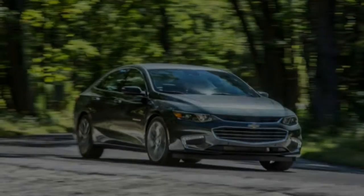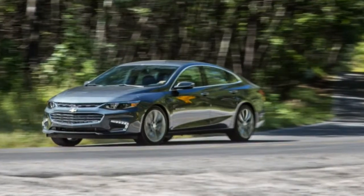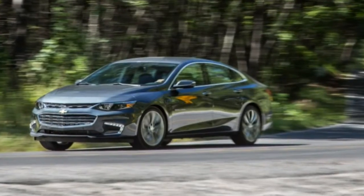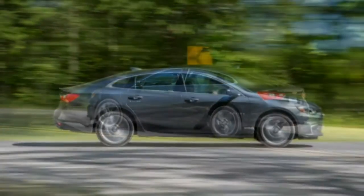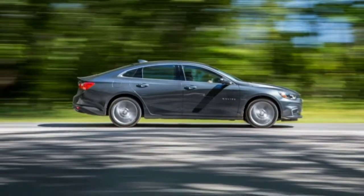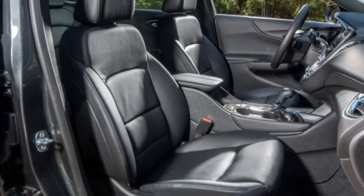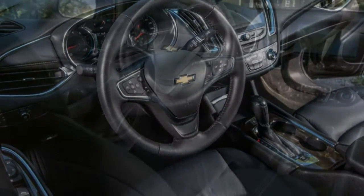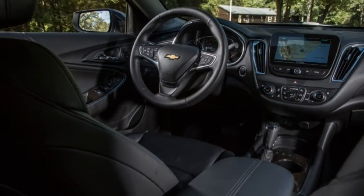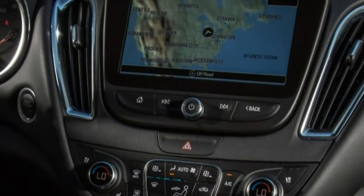Tell anyone that the new Chevy Malibu hybrid shares much of its powertrain with the Volt and they'll inevitably ask how far it can go in EV mode. Answer: not far. Unlike the Volt, the Malibu hybrid is set up to maximize fuel economy from a running engine, not to stretch electric range. Wait till you tell them you can't even plug it in.